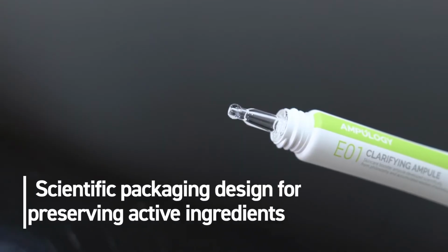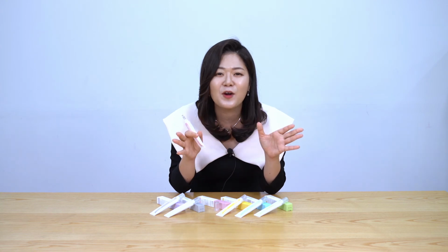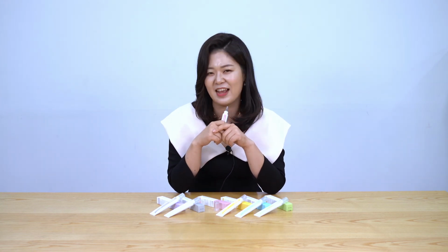Isn't it more trust with the considerate package design? Most importantly, 6 types of ampulogy are loved by many skincare professionals. I guess the pros are the first to appreciate an excellent product.